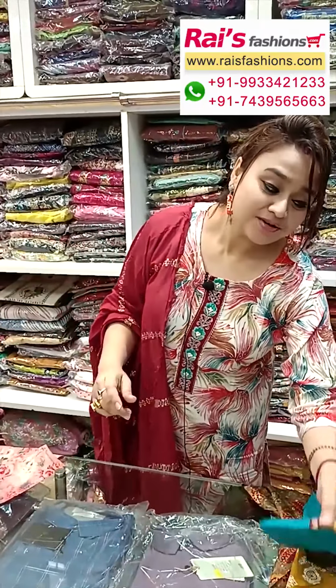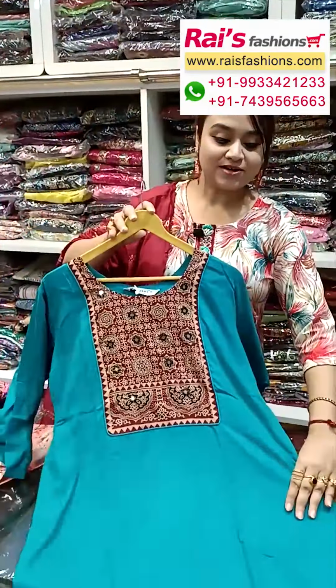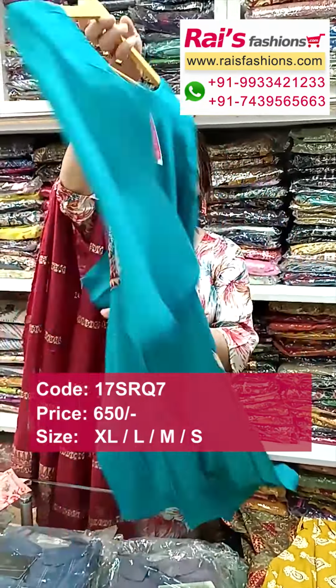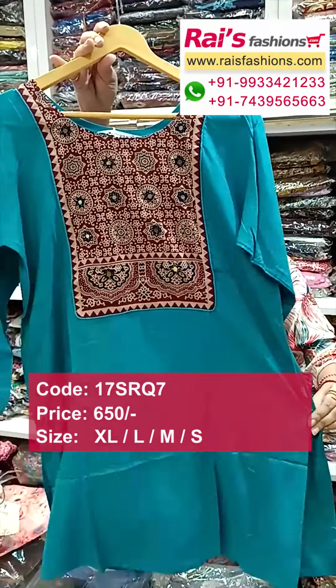And next one, nice color combination, short kurti, premium quality rayon cotton fabric, short pattern with highlighted beautiful design work, applique design, ajrak, and long sleeves. This one is the back portion and this one is the front portion, smart, trendy, bright look, short pattern kurti.